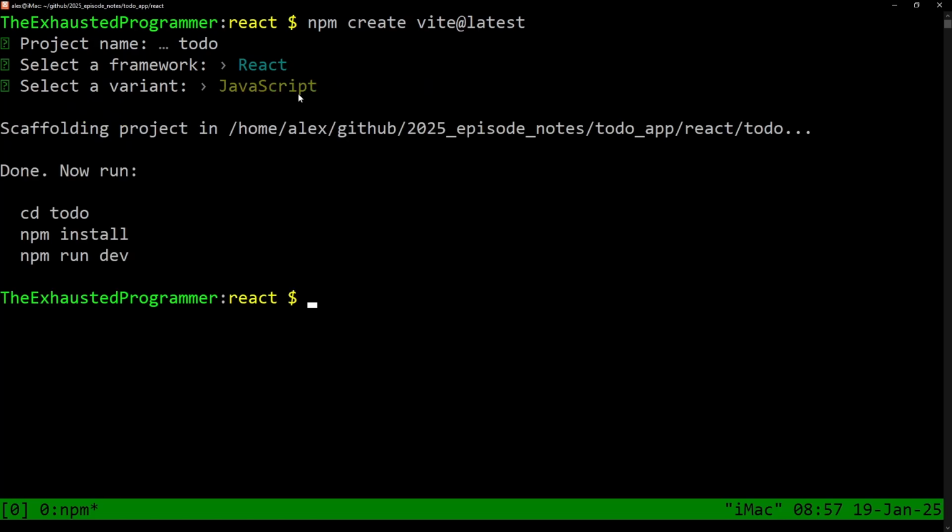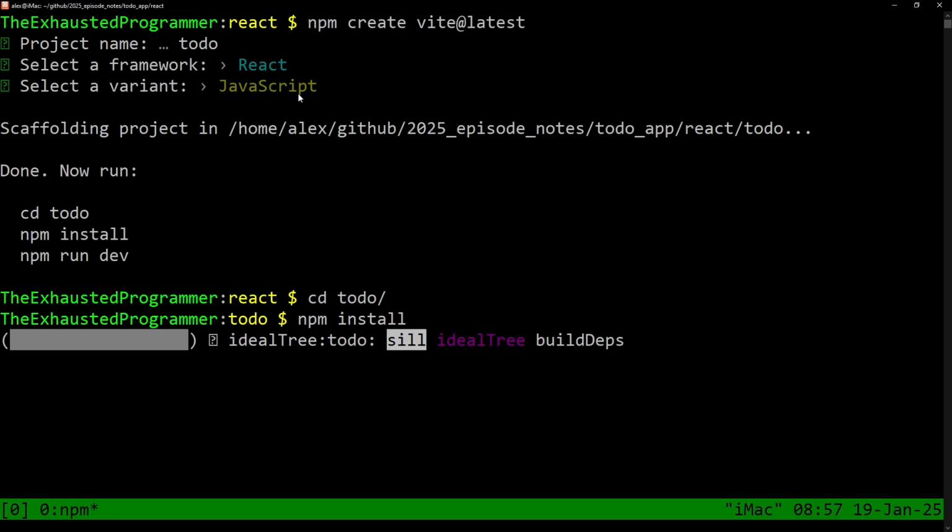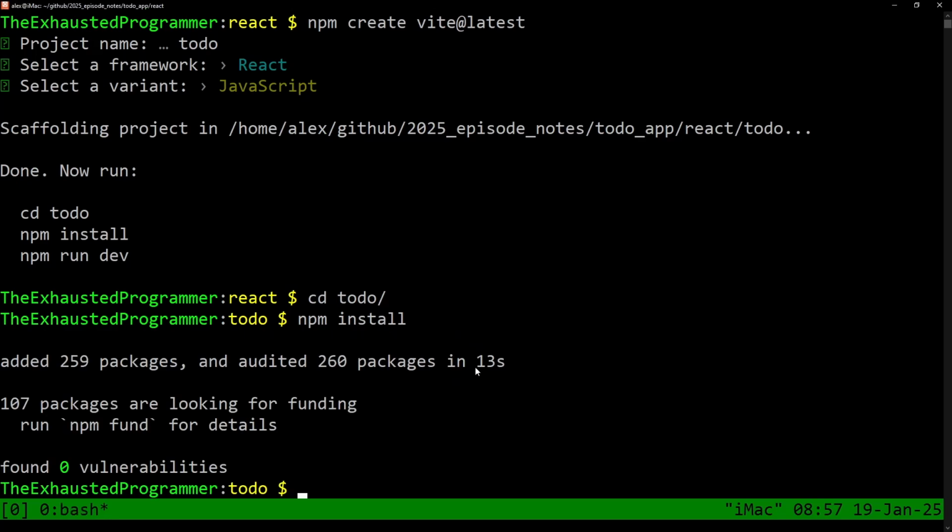And then it tells us exactly what we want to do next, so we can just do what it says. When this is done, I'll start again. It honestly didn't take so long. 13 seconds is probably right, maybe 14 seconds with a little other stuff happening there, but whatever. And then npm run dev.